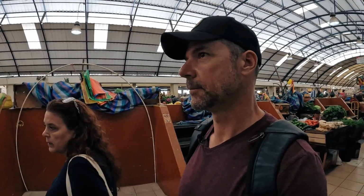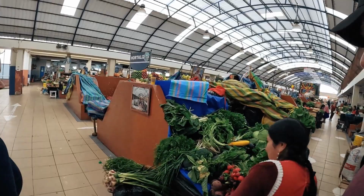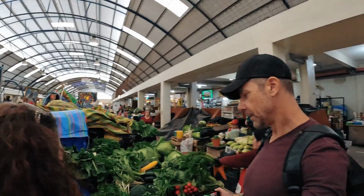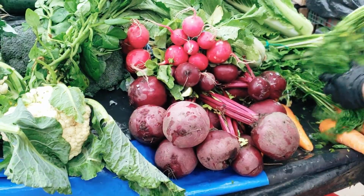Lots of pretty veggies over here. Yeah, they look pretty good, super fresh today. How pretty those are. Remolacha. Look at those beets. I was about to say, these beets are gorgeous. Look how pretty those look. Big old cabbage. Yeah, a lot of really pretty stuff.